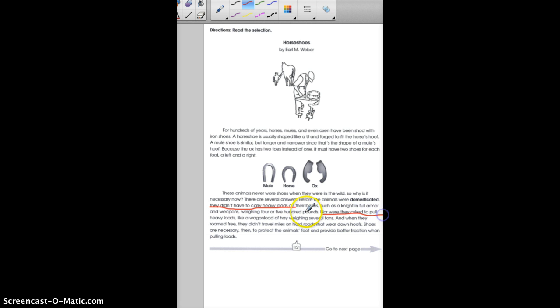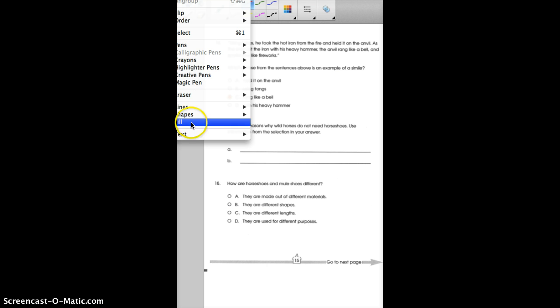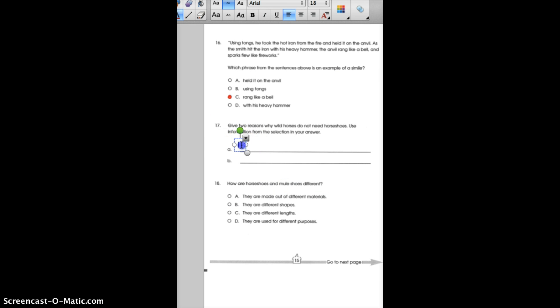Nor were they asked to pull heavy loads, and they didn't travel miles on hard roads that wear down hooves. So those are our 3 answers that you can choose from and put in that spot. Oh, and I see one more actually. We can say, here, let's go back and put these in. Okay, so our answers were, now you'll have to go back and copy back and forth. I'm just going to go ahead and type these.